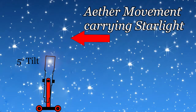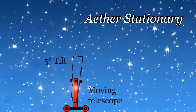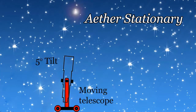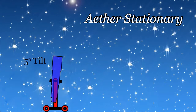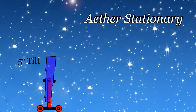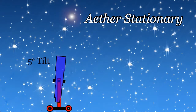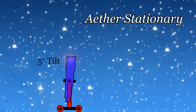However, there is a simple experiment that can determine whether it was the Earth that was moving or the ether and starlight. All that you had to do was record the tipping required for any particular star, then fill the telescope with water, which greatly slows down the speed of light in the telescope. So here is the moving telescope filled with water, tipped at 5 degrees, and you can see that the starlight does not now reach the eyepiece at the bottom. This is because the starlight moves much more slowly when passing through water.